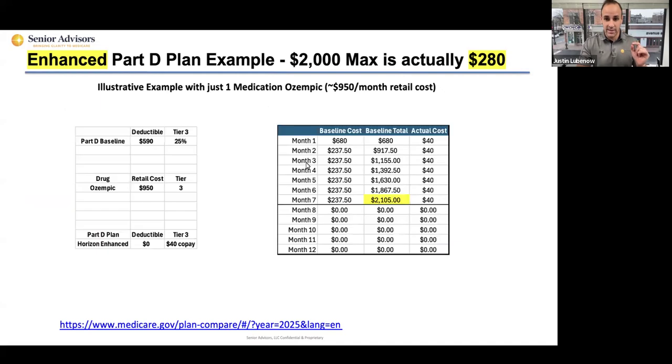I want to dive a little bit deeper into this because I know it's confusing. So I just created this little chart here that shows why you've reached the $2,000 maximum with this enhanced plan. So again, the baseline for a standard Part D plan is a $590 deductible and 25% coinsurance for Tier 3 drugs. Now, this drug is a $950 retail roughly. It's a Tier 3 drug on this plan. This plan has a $0 deductible and a $40 copay for Tier 3.